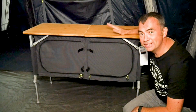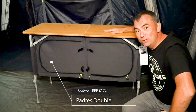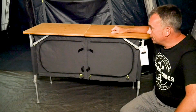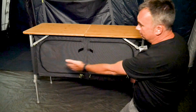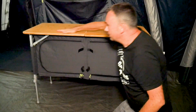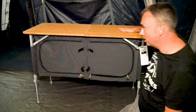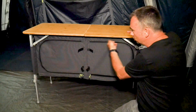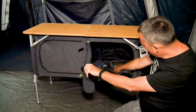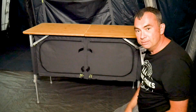Alternative, you could go something like this. This is the double Padres, the Padres kitchen table double. Now, we've reviewed the Padres kitchen table before, and it's one I really like. This one is a double, and it folds down in on itself, so it doesn't take up too much space when you're transporting it. It's got this lovely bamboo top. This really, to me, looks quite smart, and it's quite durable too. Hasn't got the magnetic doors on this one. They roll back, but it's a good amount of storage space with some ventilation at the back here as well. So if you wanted to store some food and bits and pieces.